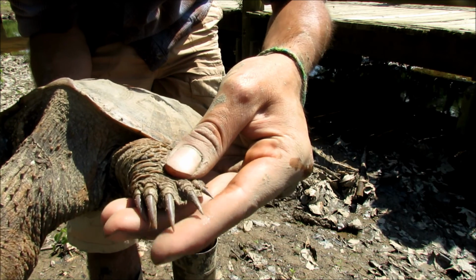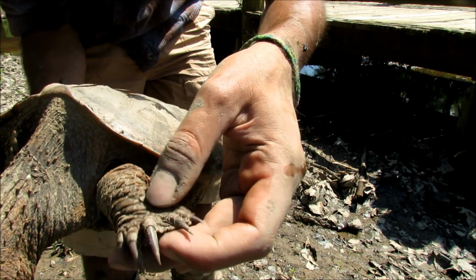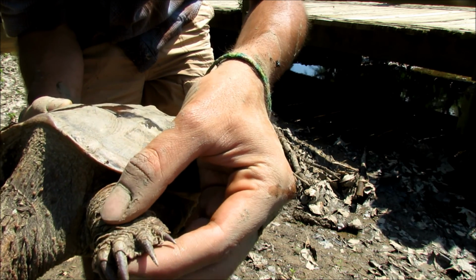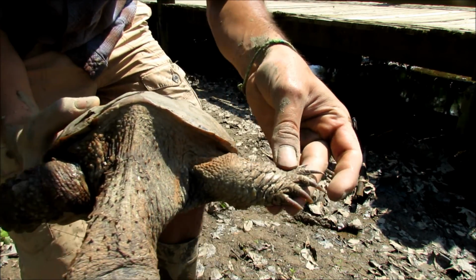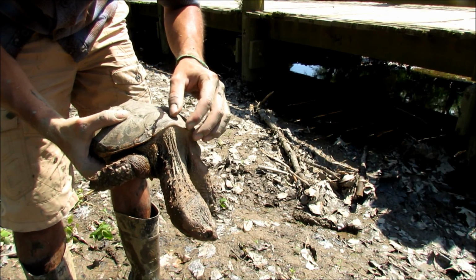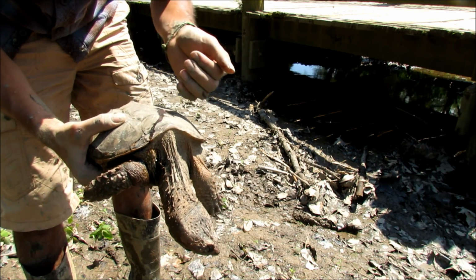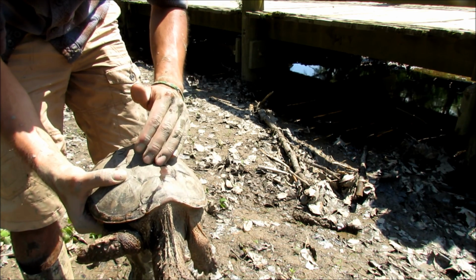That's why it was so hard for me to get those turtles out of the mud, because not only is the mud thick and sticky and these animals can get heavy, but these claws are just anchoring into the mud and holding them in, making it all the more heavy. And you can see how long his neck is stretched out to get an idea of how much they can reach to the sides of their shells and to the top.